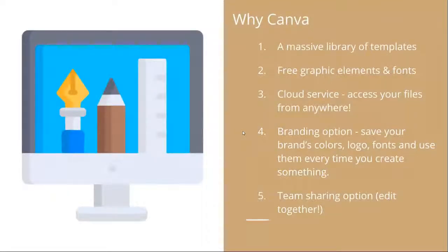So, okay, there's other tools online. You're probably familiar with things like Microsoft Paint, which is probably the most basic. Adobe Photoshop is the most popular prosumer solution. But Canva, I think, strikes the perfect balance between, first of all, the free version is very, very robust. And you don't have to pay for anything.